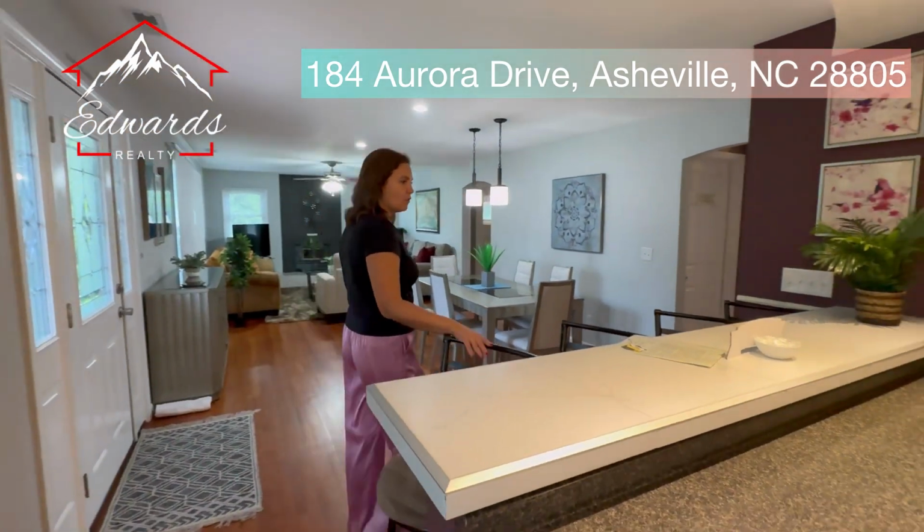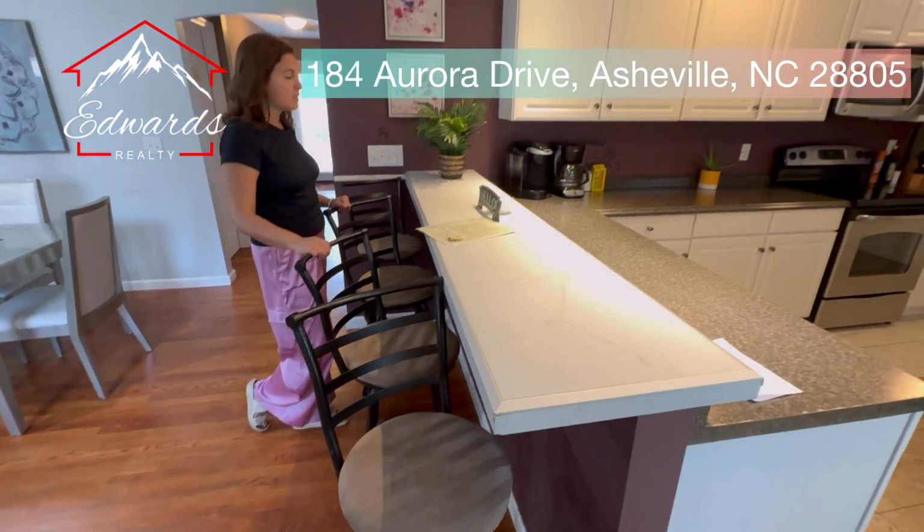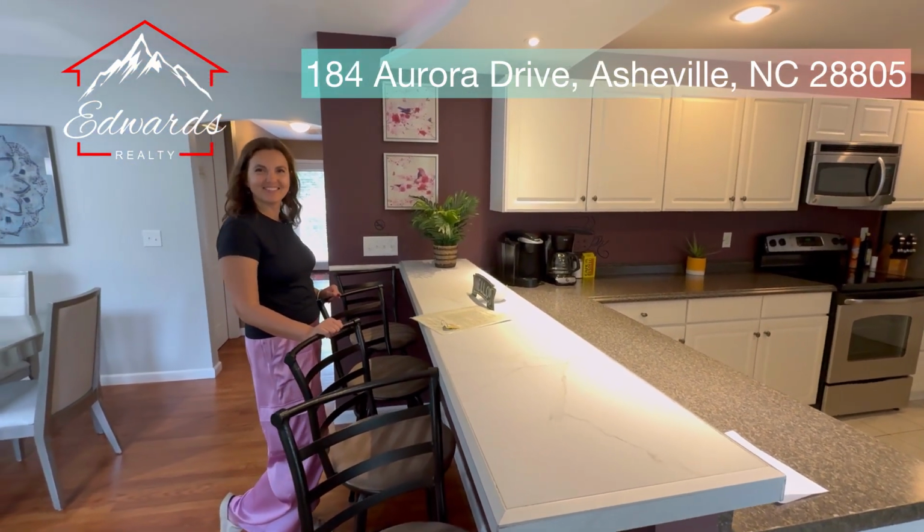So we have 4 breakfast chairs. Probably would be nice if I was sitting here and someone cooked breakfast for me. Oh yes. Don't you think?